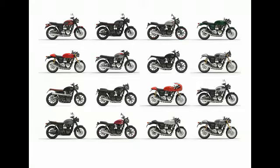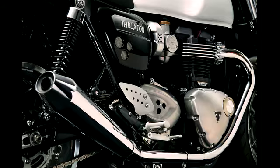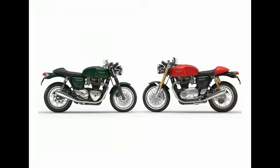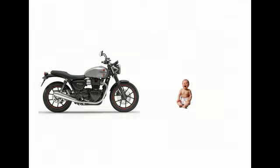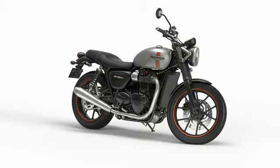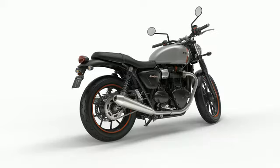We do, yeah, and it is slightly confusing because we have 3 new engines. Okay. And there are 5 new models. Okay. But it turns out, this is where it gets confusing, 2 of the models are Thruxtons, 2 of them are Bonnevilles, and 1 of them is a Street Twin. Okay. So is there like a hierarchy to this thing? There is kind of, yeah. If we start with the Street Twin, that's their entry-level bike. That's the one with a 900cc parallel twin with water cooling.